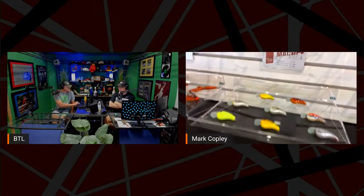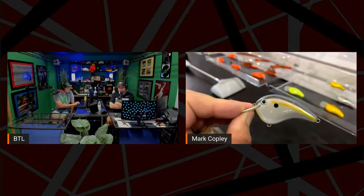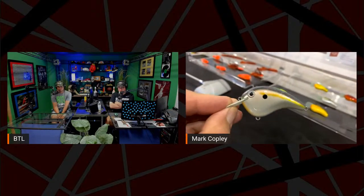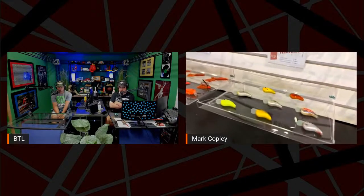That looks really good. That's Blue Rock Crawl, which I love that color. Yeah. It's got some gray underneath it. And we've got a new color based off an old color. This is Sexy Shad 2.0. It's really one of my favorites. It's so natural looking, and it's got that little hint of chartreuse down the side. But this thing is going to thrive early season in colder water situations. But that's one of the new ones that we got out.